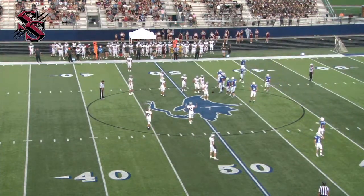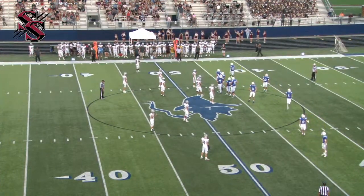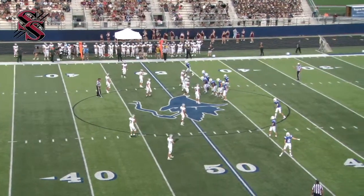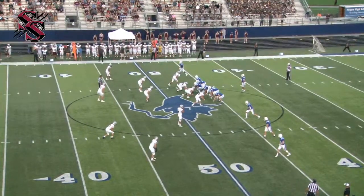Second and 10 Rogers. Brings up 2nd and 10 for the Mounties. We got some personnel confusion offensively for Rogers. Oh yeah, they look like they're confused.